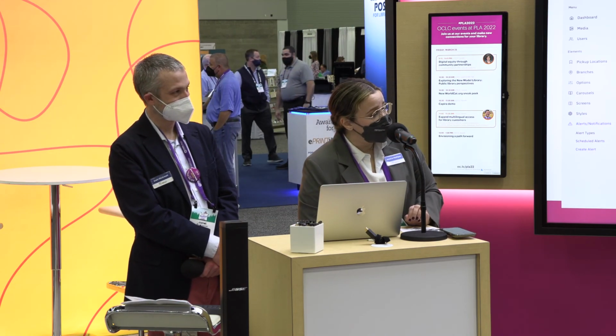And as a staff member, I can pre-schedule alerts, or I can create alerts for right away. And this would be great for inclement weather, closures, send an alert out to a community. But I can also tag it as an emergency closure or Friends of the Library. And those who have opted into Friends of the Library would receive that and only receive that.